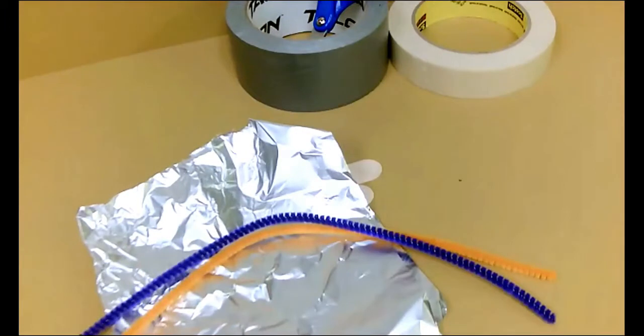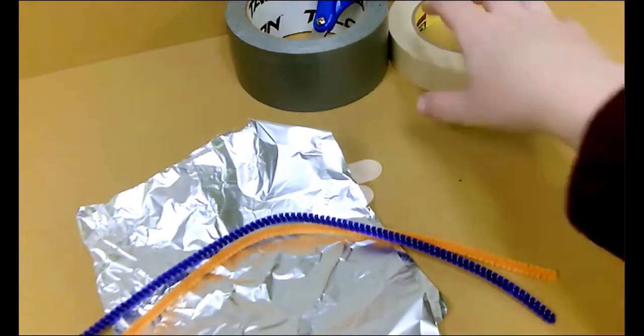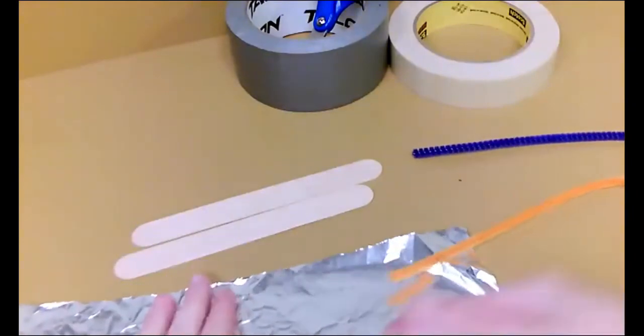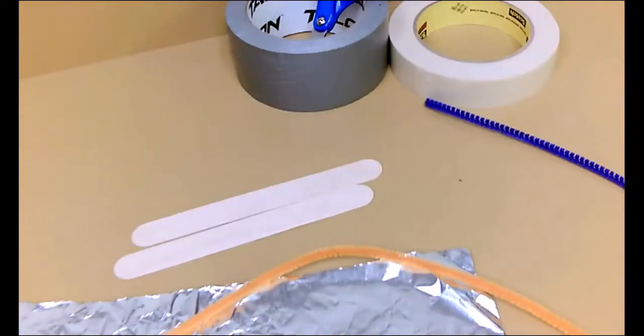The first step is to build a snowboarder or a skier or a sleigher. So we need somebody to ride this. Okay, and that's where the tape is going to come into play. And so we have our foil here, as well as our pipe cleaners. So does anyone think they know how they're going to build their little skier or their little snowboarder? Does anybody have any ideas on how they're going to build that?